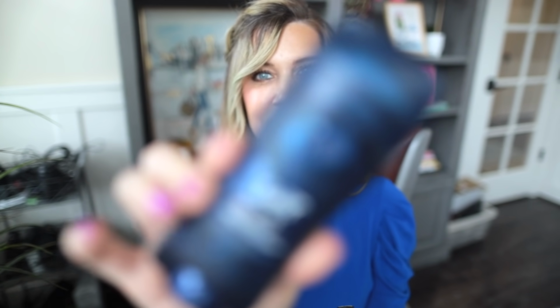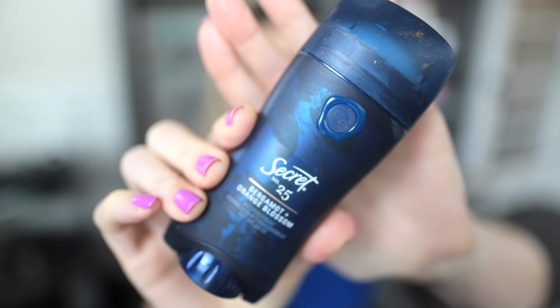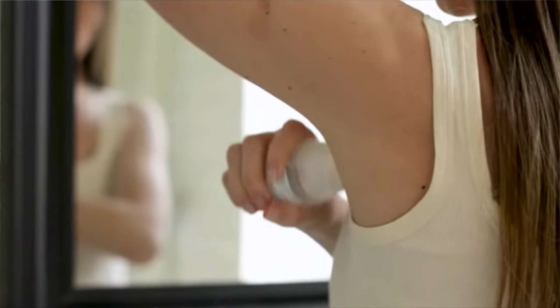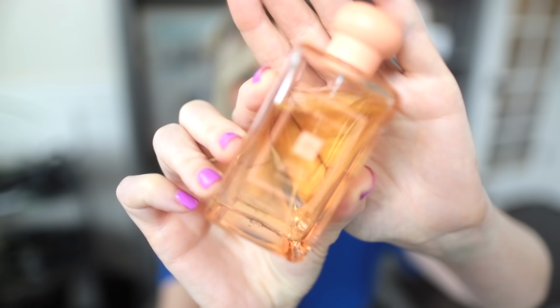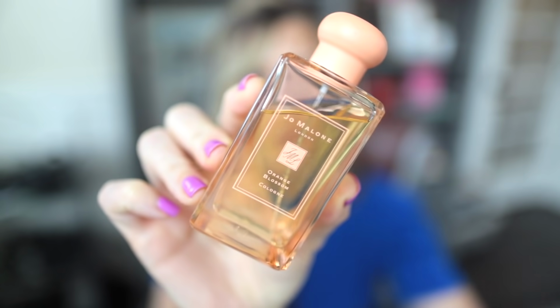My number 20, if you will, is going to be a deodorant, you guys. I know that's crazy, but it is this deodorant from Secret. This one in particular is the number 25, and that is important because this deodorant is just a good deodorant, but it smells exactly like one of my all-time favorite fragrances, which is the Jo Malone Orange Blossom. This happens to be one of the best cologne perfumes that I have ever owned.